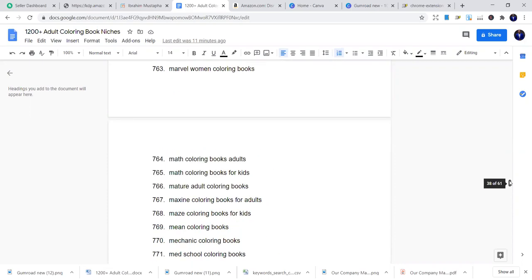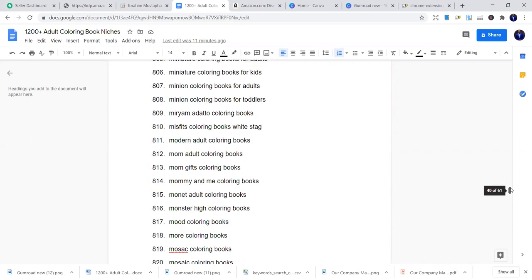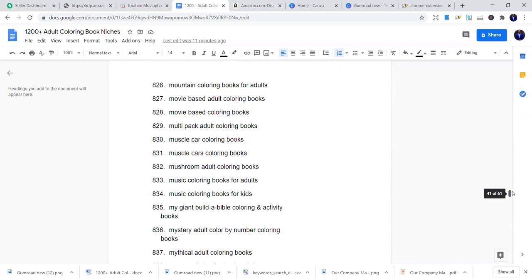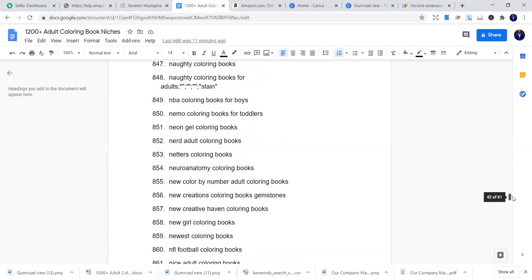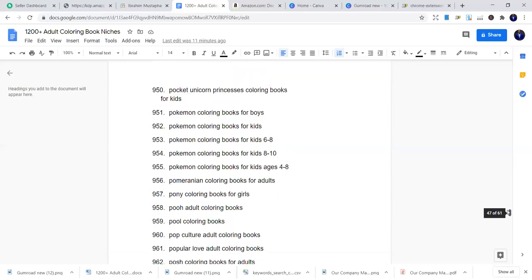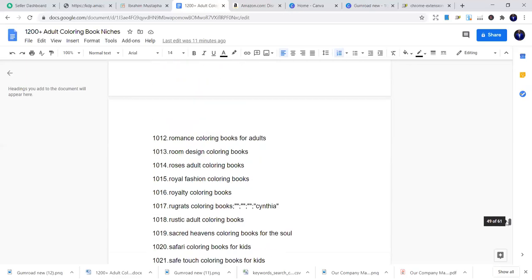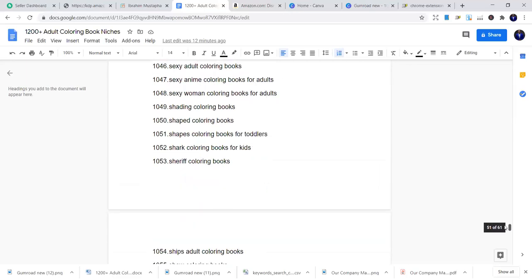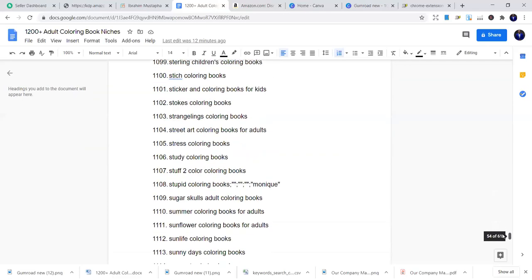We have Majestic, Mechanic Coloring Books, Medical Schools, Mini, Money, Mom Adults, Movie, Muscles, Music Coloring Books, New Creation, New Girl Coloring Books, Newest. I've just compiled this for you to make it easy for you. So these are all the niches that you can niche down and get into, and start publishing in any of them.